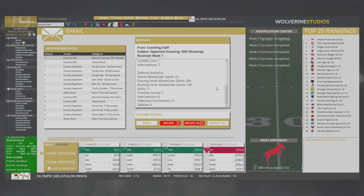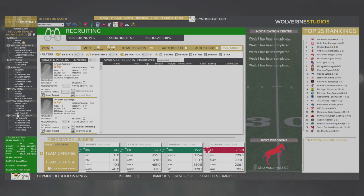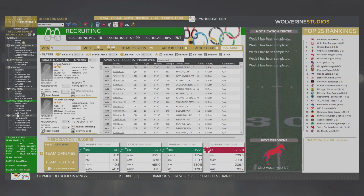SMU up next. 19 points per game. 23 given up. So low scoring affairs. Low yardage. Could be rough for us. Well, everything's been rough for us lately. We got one win, though. Hey, we're getting somewhere. We're getting somewhere.